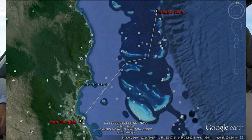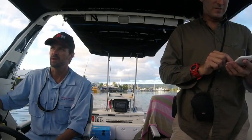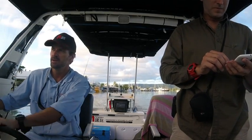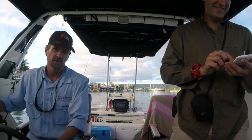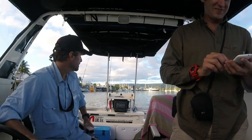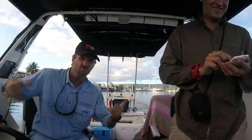We're fishing in this special camp. Come the weekend, the weather's looking really bad, so we're going to get there now while we can. So bon voyage, Port Douglas. We're about to hit the high seas for 2 weeks of hell.